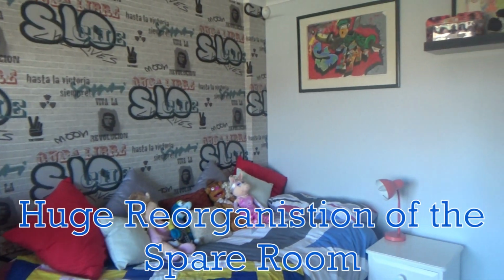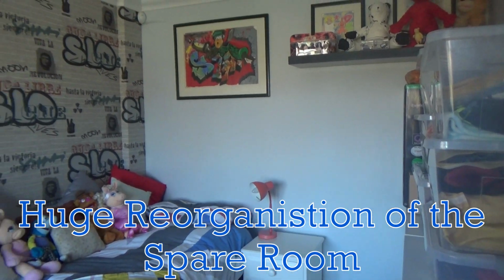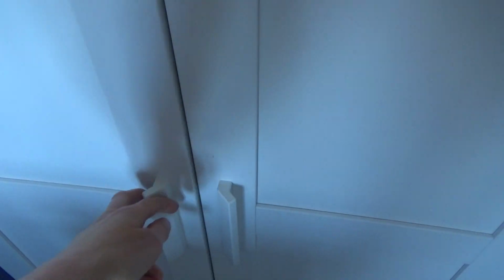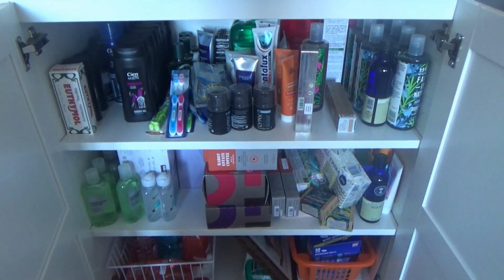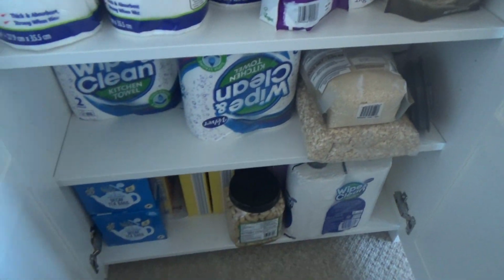And now I thought I'd share with you how I've reorganised my spare room. As I just mentioned, today I want to share with you how I'm going to clean this area in our spare room. This area is a place where we store stuff, so anything that doesn't fit in around our house we always put in these cupboards or under this bed, and there is quite a lot of stuff in these cupboards that I want to organise.